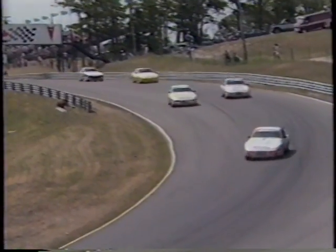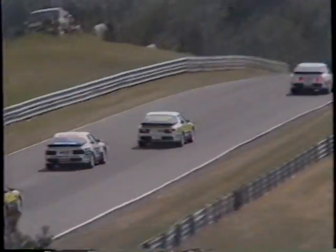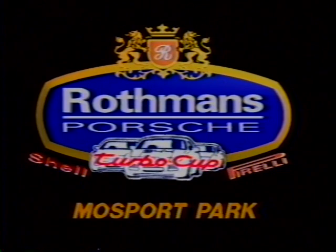And Prue has really done a job here. There's number 5, Richard Laporte, going around corner 1 and gaining back positions after his off-road excursion. He's now in 7th, just behind Heimrath and ahead of Montreal's Jacques Bienvenu. You're watching the Rothmans Porsche Turbo Cup from Mosport Park.